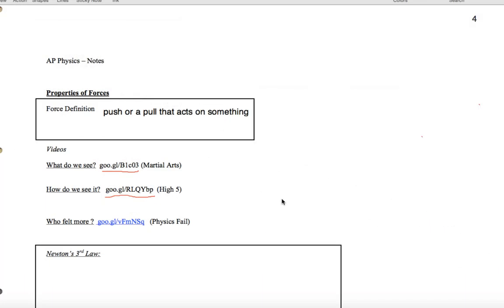What we actually realized as a result of watching these two videos is that forces actually happen in pairs. So if you notice, he got hit and fell, but the hand stopped too. I actually just want to make that note. He got hit and fell, but the hand stopped too.